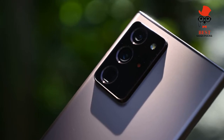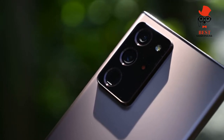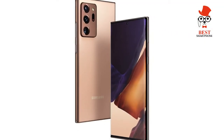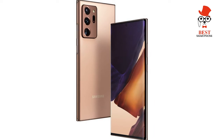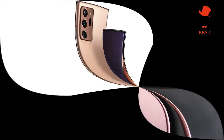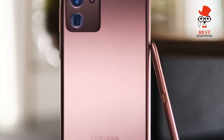So, is the Note 20 Ultra worth the ultra-premium price? After thoroughly testing this big-screen phone, my previous answer was yes. However, most should wait for the Samsung Galaxy S22 Ultra, which is rumored to include a built-in stylus and could be a proper replacement for the Galaxy Note.